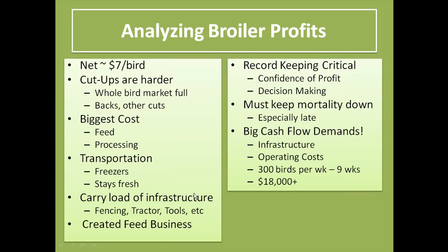Transportation, really key point. Where are you going to store your birds? How are you going to haul them from the processor? Don't be like us. The night before we took our first batch, we thought, how are we going to get these birds to the processor? And that was interesting because I realized that about 10 o'clock at night. So, plan things out, but transportation's a big one.